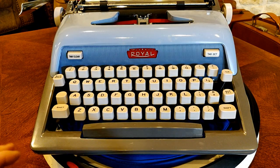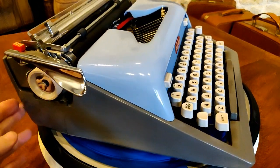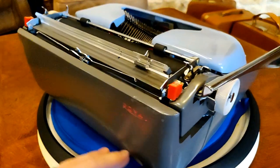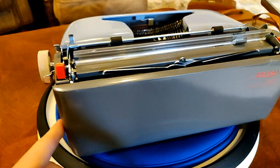Let's take a look at the next color. This color combination is periwinkle blue, and it is really lovely. We picked this up locally here from a really nice collector named Scott. And Scott, here's to you. Thanks for sharing this machine with us. We spent a couple more hours cleaning it up since we got it from you, and we think it's really shining. Note the red color on the logo.